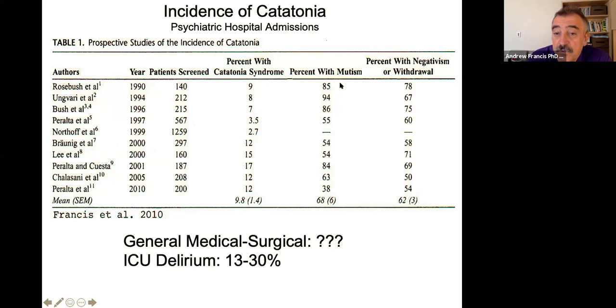And it's important to note that most of them will have mutism, which means they don't speak or speak very little. And they will have a high rate of negativism and withdrawal.